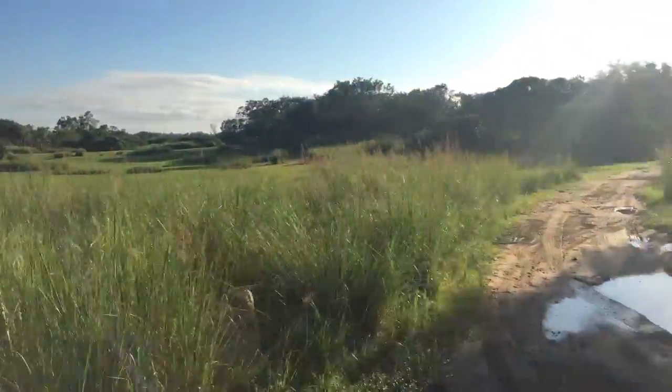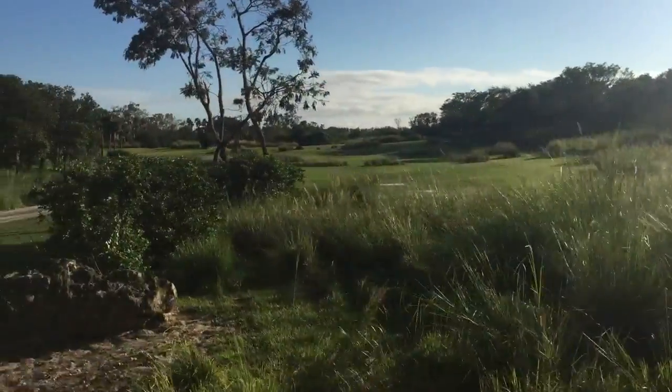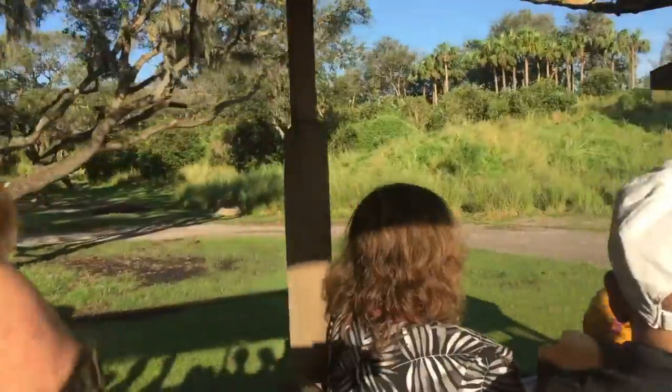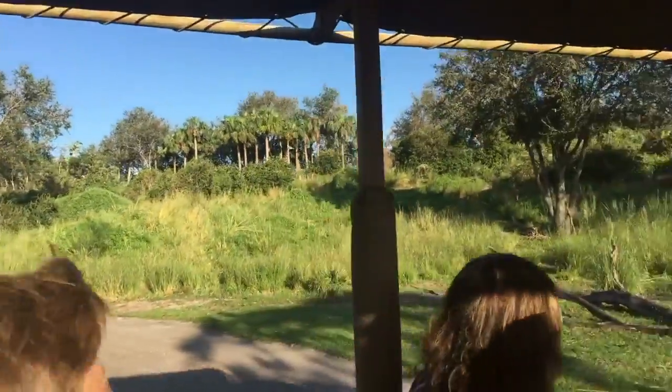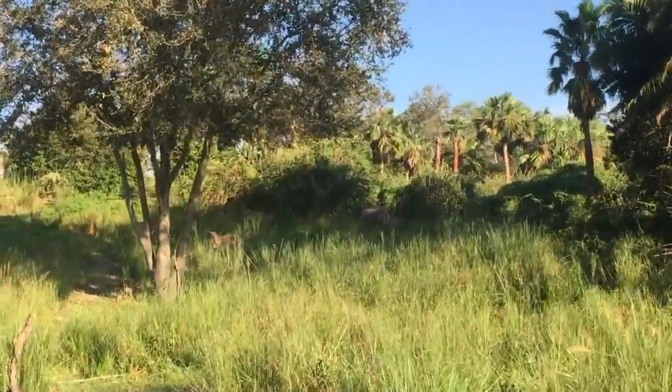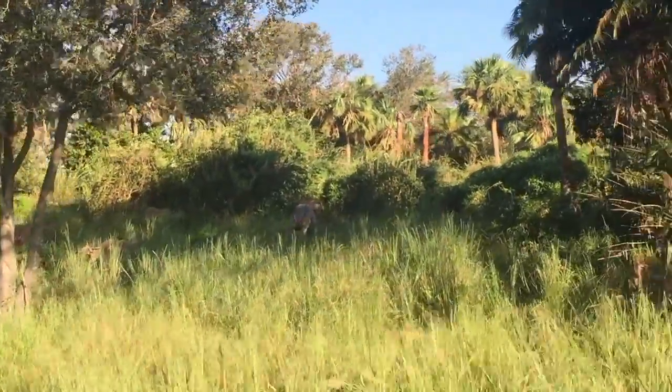Coming up on our left-hand side is going to be an animal called the Patterson eland. Patterson elands can weigh up to 2,000 pounds. They're right there on our left-hand side up on the hill. And they can jump up to about 6 to 8 feet.